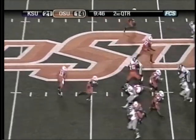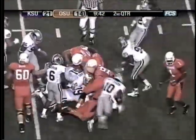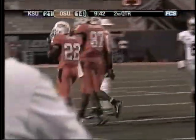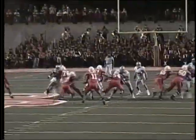Robinson takes a shotgun snap, hands it off to Savage up the middle to the 45, and he pushes the pile forward, I believe, for a first down or very close, beyond the 44 of Kansas State, down to about the 43 and a half. He's really close. Well, really, really close. Yeah, they'll give it to him.